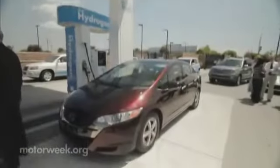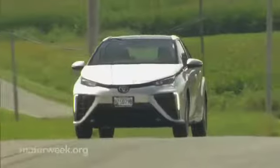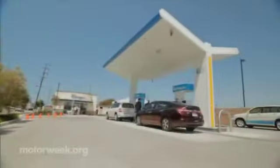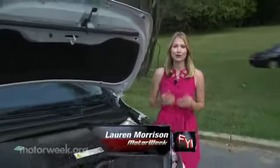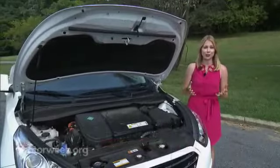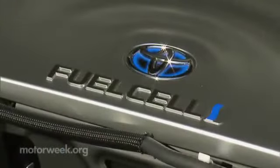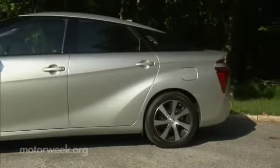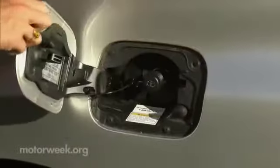Just this year, Honda, Hyundai, and Toyota all debuted production-ready hydrogen fuel cell vehicles, although initially they will only be available in limited areas. Things under the hood of a fuel cell vehicle look a little different than what you find under the hood of a gas or diesel vehicle. In fact, a fuel cell vehicle actually is an EV, but it makes its own electricity from hydrogen. There's no need to plug it in to recharge.